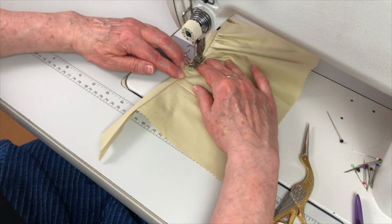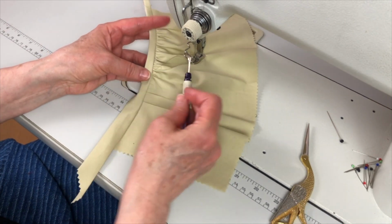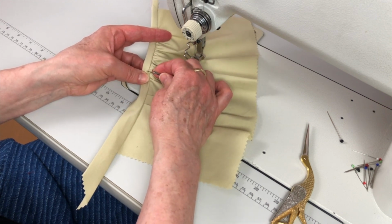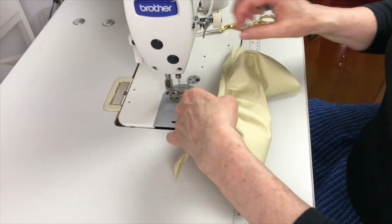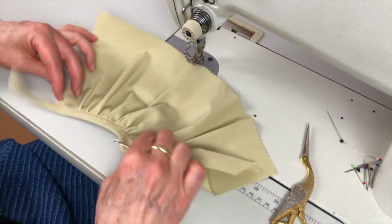And here we go. I can tell that I've overrun onto the waistband. So this isn't a time to panic at all. Just stop your work, take the stitches out, and clean everything up on both sides. And then just pick up where you left off.